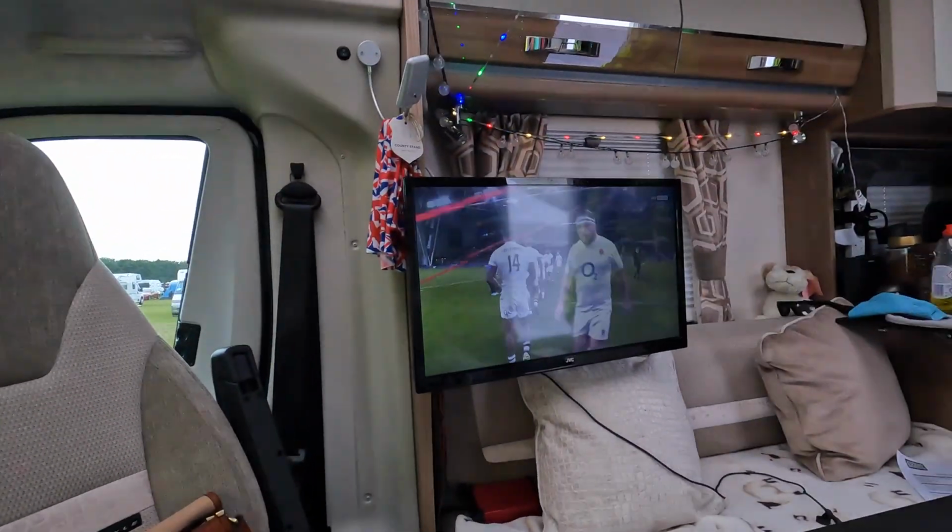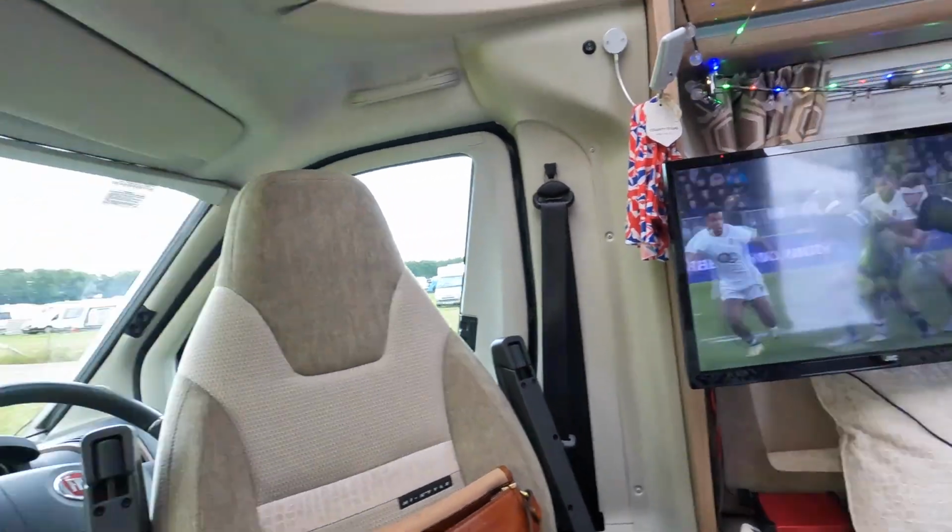Expecting about 4,000 attendees today, so it could be a busy day, but I'm hoping to get out and have a quick little look at the site. I was going to do that before the gates opened, but I've been distracted with New Zealand versus England. Kicked off at 8 o'clock this morning, so a cup of coffee. My shift technically doesn't start until 8:30, although we are on call. So I will have a little look around Duncombe Park after the game.